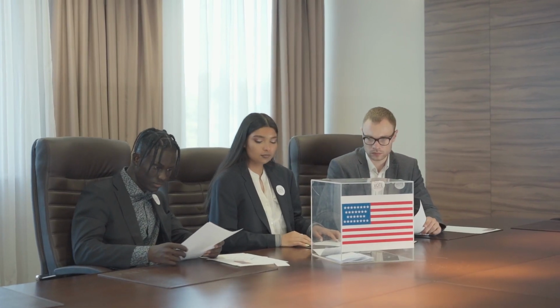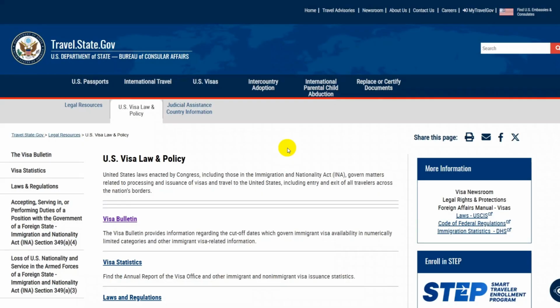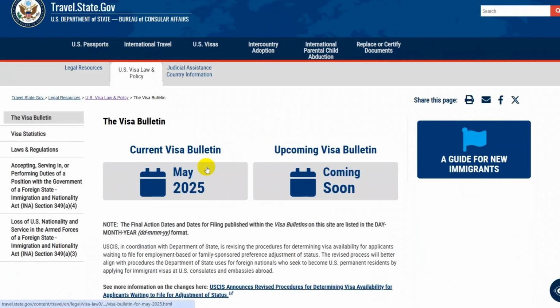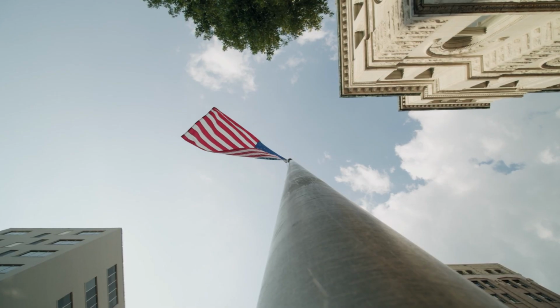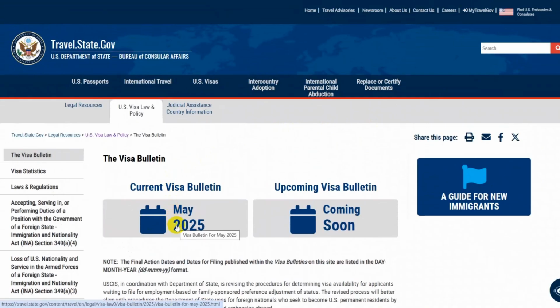That's because the U.S. doesn't offer unlimited green cards. Each year, there's a cap, a legal limit, on how many green cards can be issued in each category and from each country. So when there are more applicants than available visas, you get a backlog. That's where the Visa Bulletin comes in. It tells you if your case is current, meaning it can move forward, or not current, which means you'll have to wait.